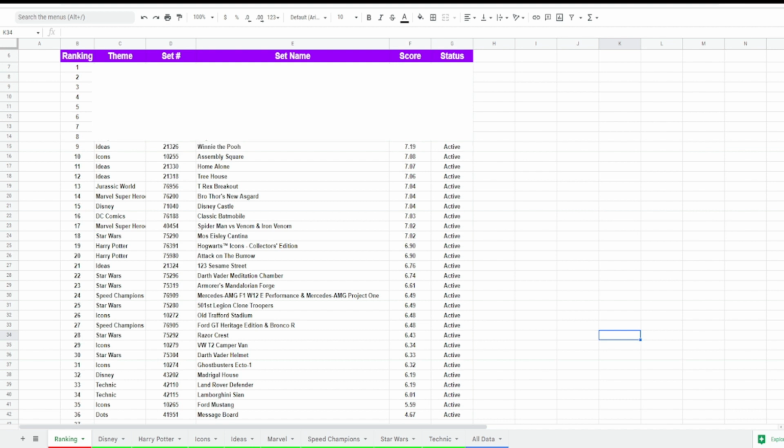In 9th, we've got a big mover here. We've got the Winnie the Pooh set, which used to be in 20th place with 6.76, and now it's got a score of 7.193. In 8th place, we've got the Harry Potter Hogwarts Wizard Chess set, which used to be 15th with a score of 6.91, but has now got a score of 7.198.